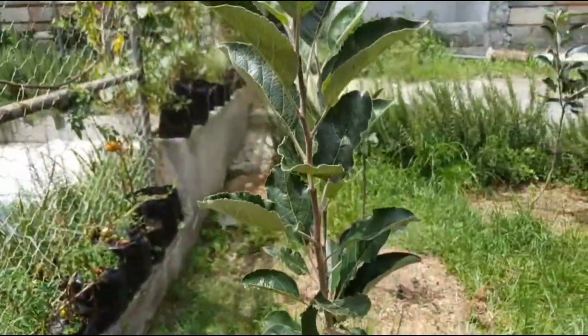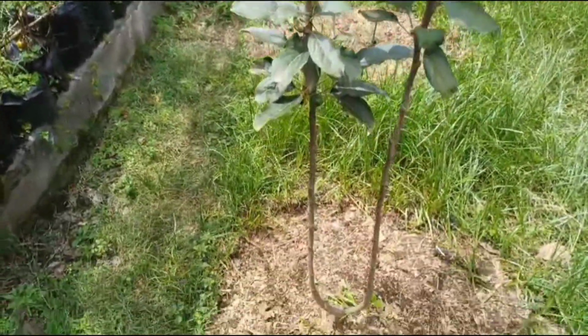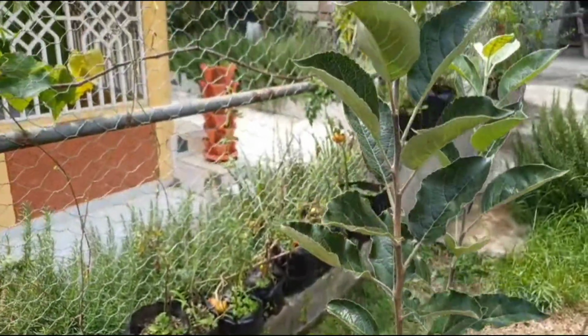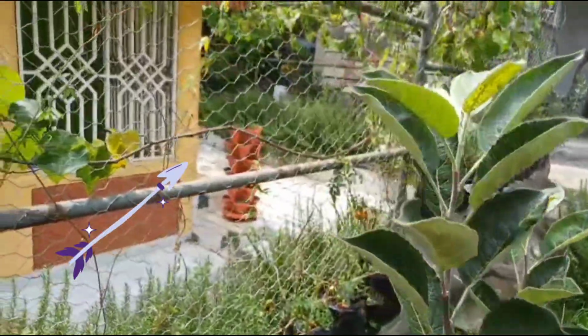I removed almost 3 feet so that I can have more branches, and at least now, though it doesn't look so pretty, I have 3 more branches, and more branches, more flowers, more fruits. That's what I need.